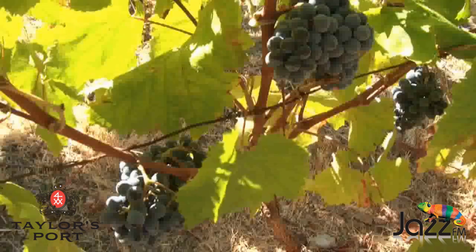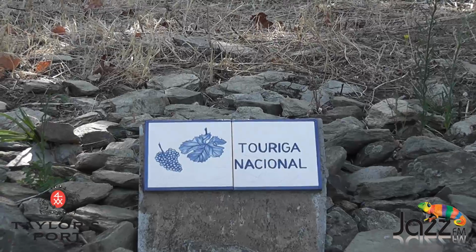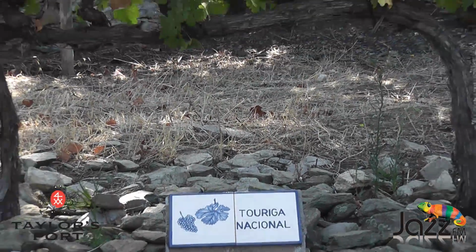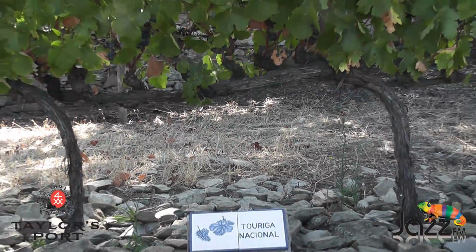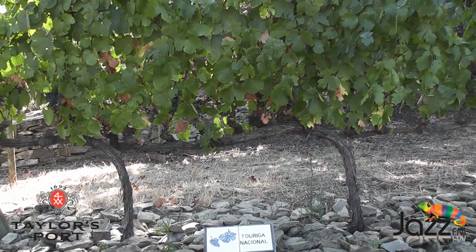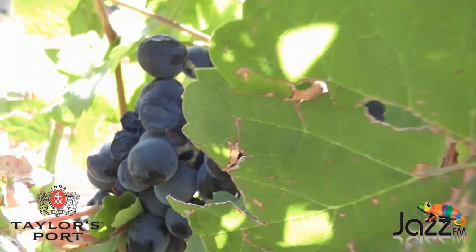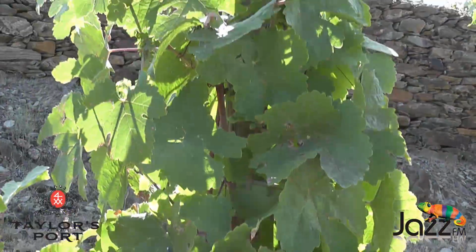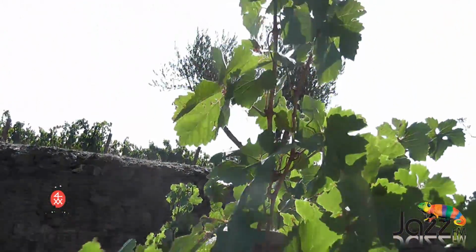Talk about the variety we're standing by now? So this is Touriga Nacional. The Touriga Nacional is probably the most famous of the Douro Valley varieties, but in fact is only planted in relatively small proportions across the valley. It's a variety which has very low yields and produces very dense, concentrated wines, which provides that lovely sort of deep backdrop that you get to vintage port in particular.